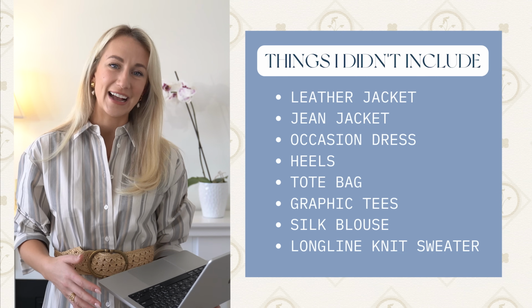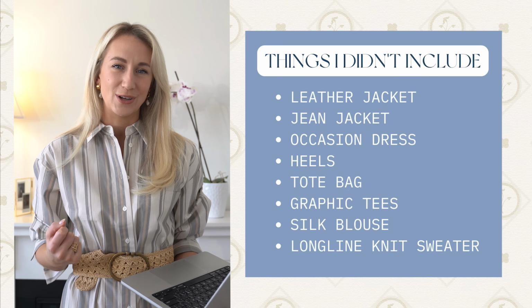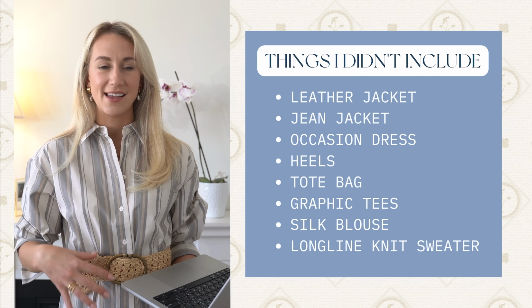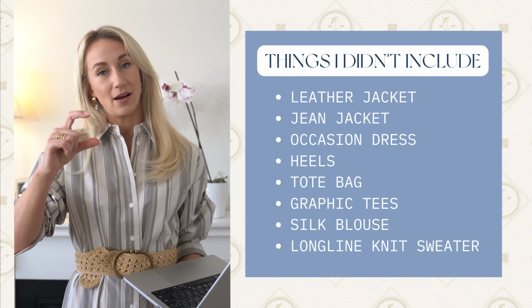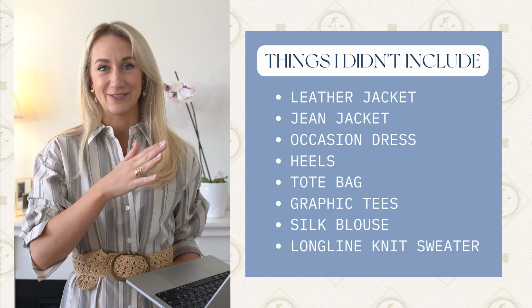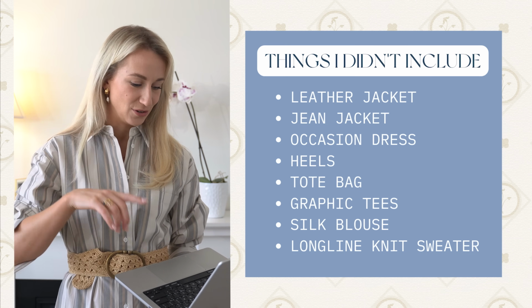An occasion dress, always nice to have something if you don't know what to wear, something that just makes you feel so good, but very personal style depending on the cut, the collar, the neckline, the length. Heels. Heels are something I don't really invest in that much unless they are a block heel and they are only about 1.5 inches, which is how I got my Valentino Rockstud heels, which I absolutely love in the summer, but I'm not going for those huge high heels anymore.